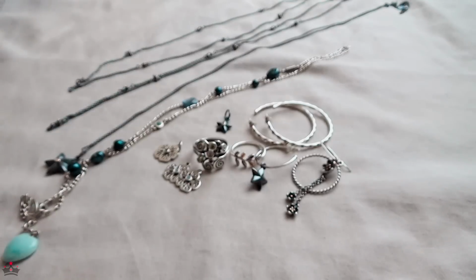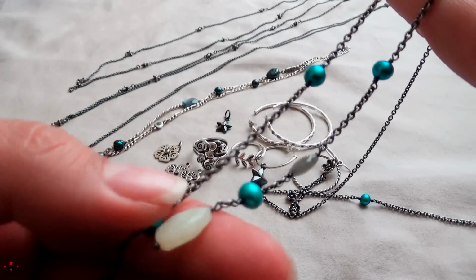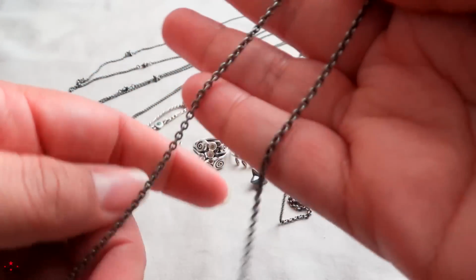So it's just one long piece. And you wear this as a lariat. You just tie it around your neck. You know, you knot it once maybe.